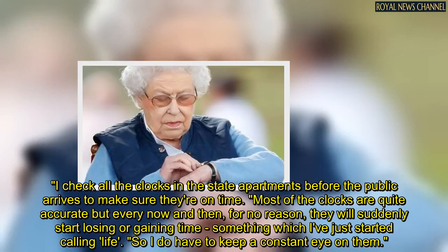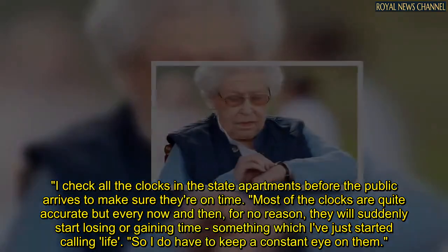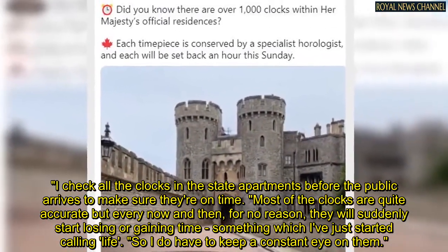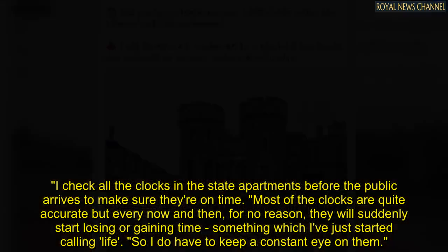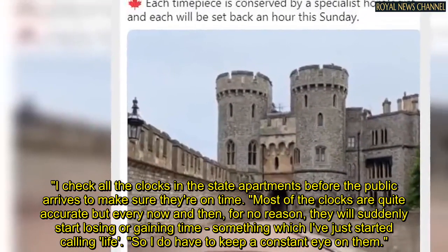"I check all the clocks in the state apartments before the public arrives to make sure they're on time. Most of the clocks are quite accurate, but every now and then, for no reason, they will suddenly start losing or gaining time, something which I've just started calling life. So I do have to keep a constant eye on them."